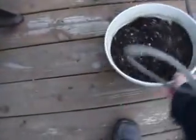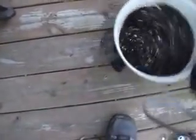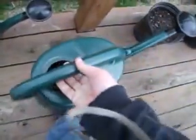And it drained pretty good. We got some good rain. Okay, maybe this wasn't a spectacular amount, but we're looking at the mud puddle.